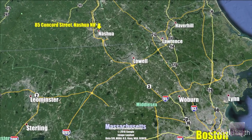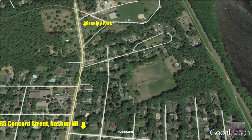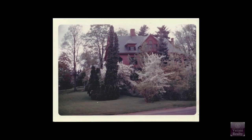Nashua, New Hampshire is located just 36 miles north of Boston and is the state's second largest city. The historic North End's beautiful old homes and large overgrown maples are the real draw for those tiring of the hustle and bustle of Boston's bedroom communities.